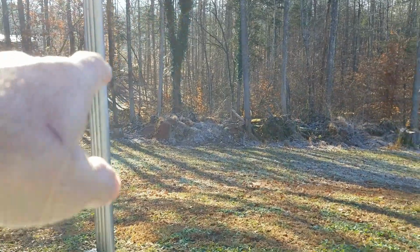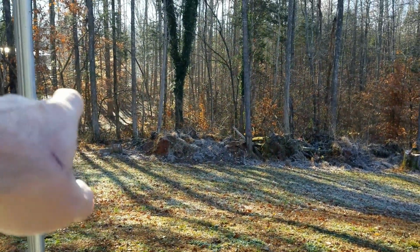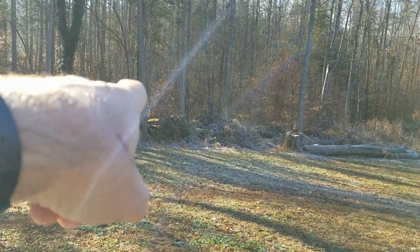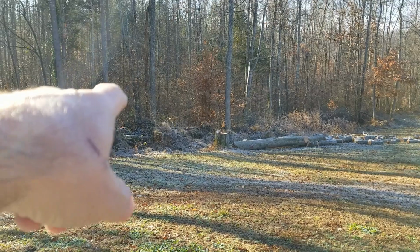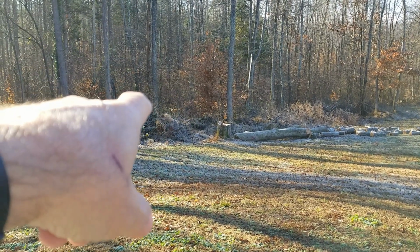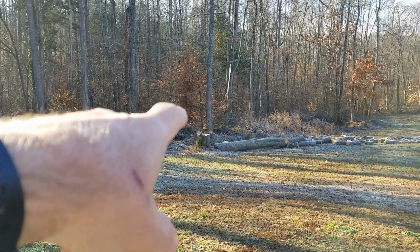I have more trees over here. I can't really see, the sun's blinding me. There's one there with the X on it, and there's two or three more in the background over there, but they're in with those root balls, which is extremely dangerous when you're in there working with a chainsaw. That's not a good idea.